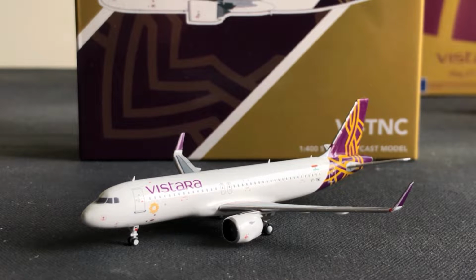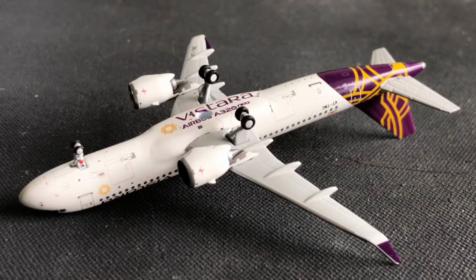One detail that has been missing on this aircraft is the emblem of Vistara on the sharklets, which has not been printed on this model. I'll compare that to the A321 and the 737 in just a moment. Now let's look at the underbelly detailing of this aircraft. We have the Vistara logo and the titles along with A320neo printed underneath the aircraft near the main landing gear.